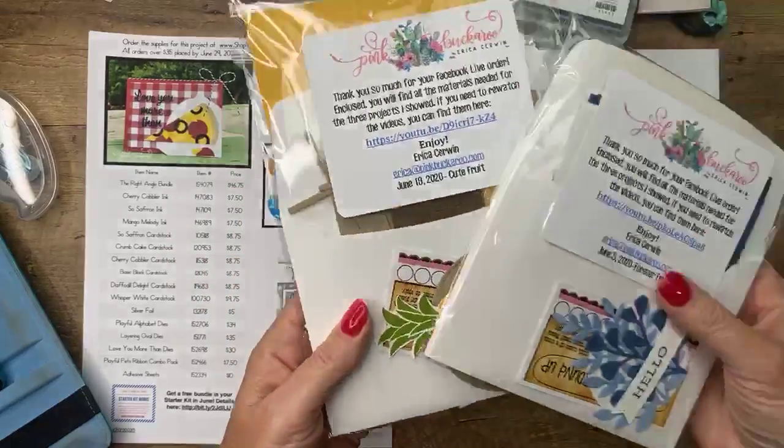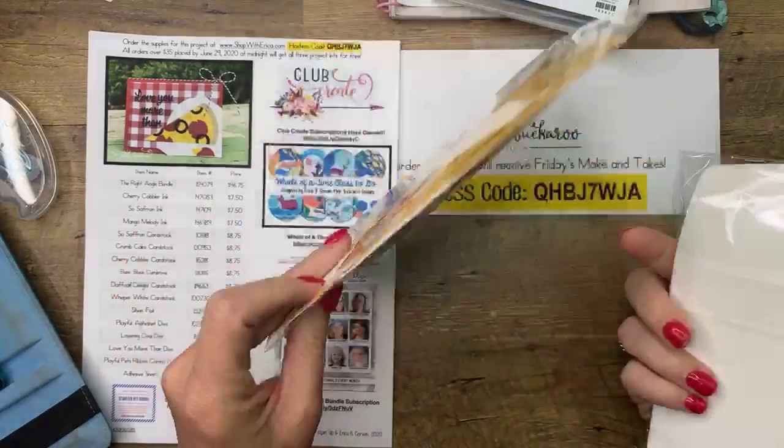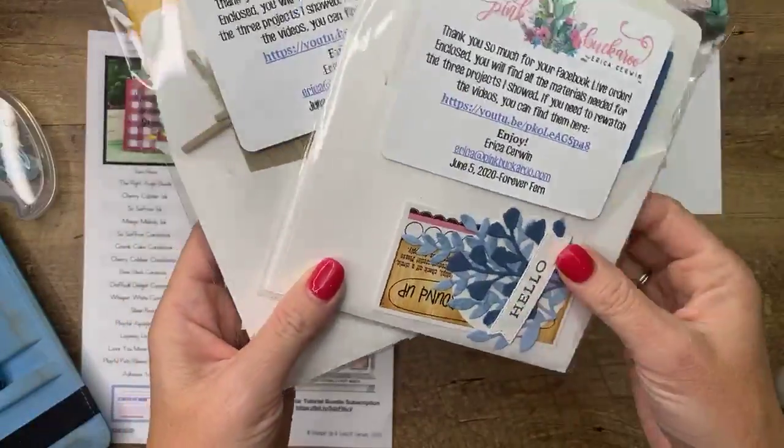Here is what they look like when they come. I do die cutting for you. The only thing I don't do for you is the stamping. That's not a stamped image, that's a thank you tag. See, I do a little thank you tag for everybody.